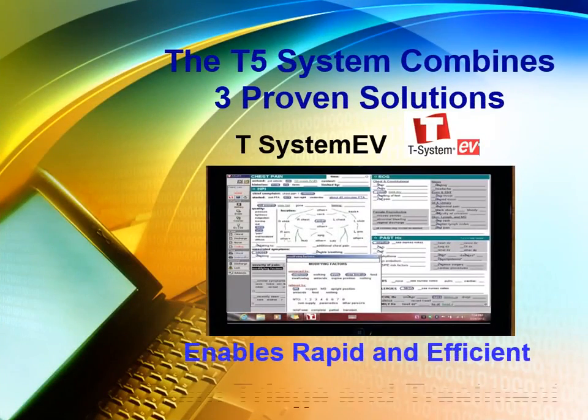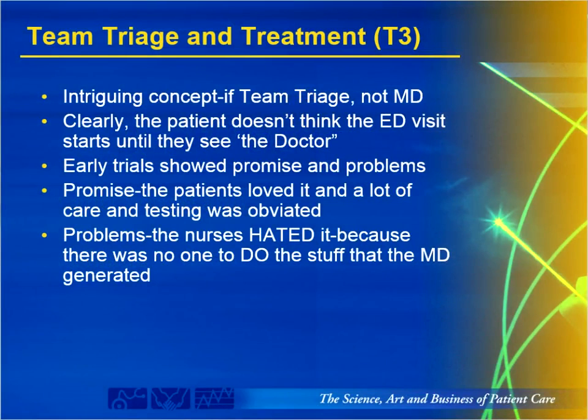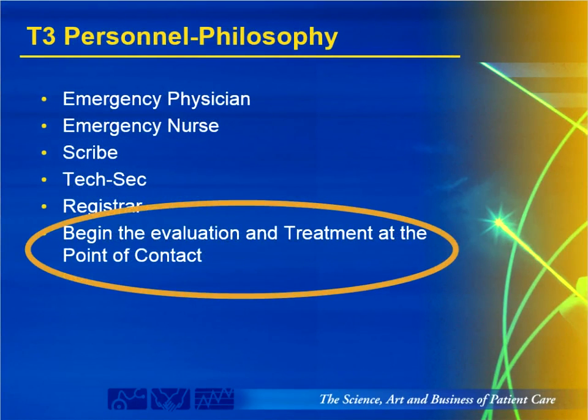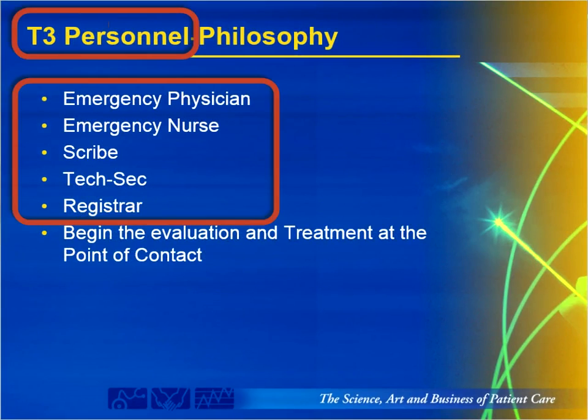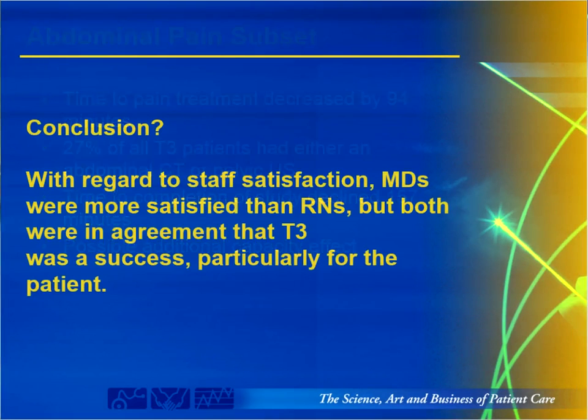Dr. Thom Mayer is from the East Coast in Washington, D.C. He founded Best Practices. Their motto is the science, art, and business of patient care. In about 2004, he presented the results of his use of team triage and treatment and nicknamed it T3. Its philosophy is, begin the evaluation and treatment at the point of contact. Using just a hallway and 2 gurneys, his team started the evaluation and treatment of patients at a large safety net emergency department. He documented the benefits to patient flow, staff and patient satisfaction, and increased hospital and physician revenue.